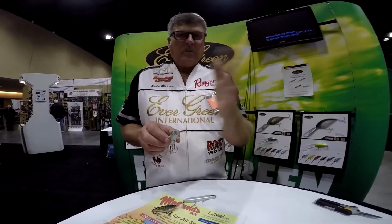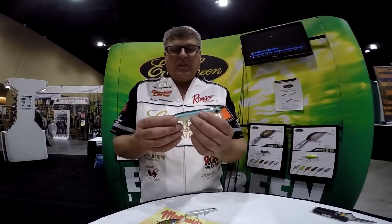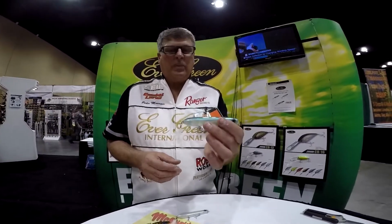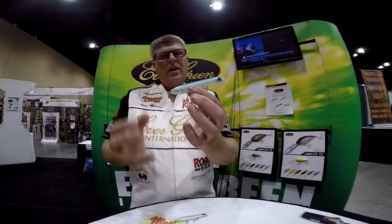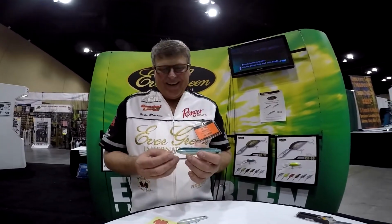These lips splash. Every time the bait moves, it causes a splash. And not only do you have the walking action, you've got the splashing action, which attracts a lot of fish and you get a lot of bites on this bait. The bait sits a little bit on an angle like this, kind of tail down when it's sitting dead in the water, but it walks extremely easy. Even my wife can fish this bait.